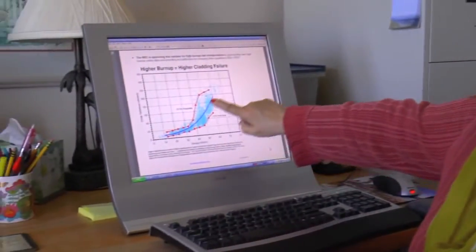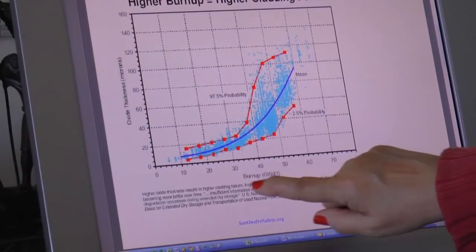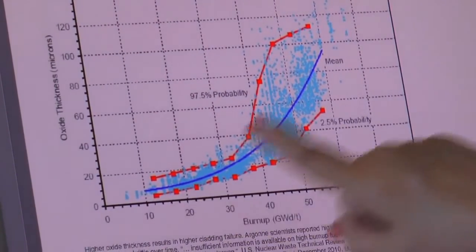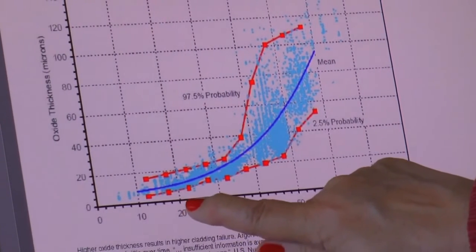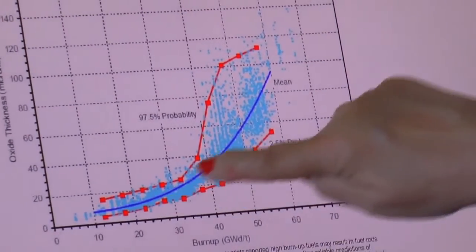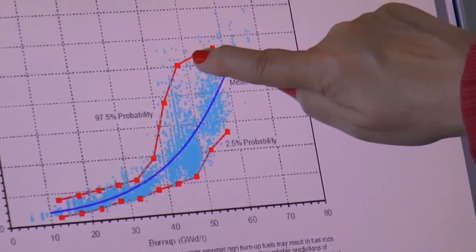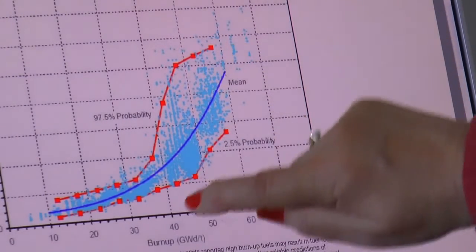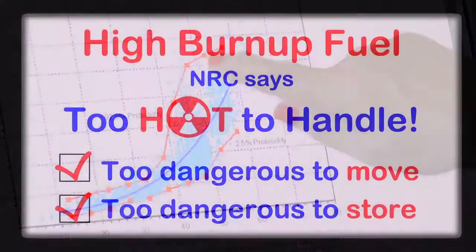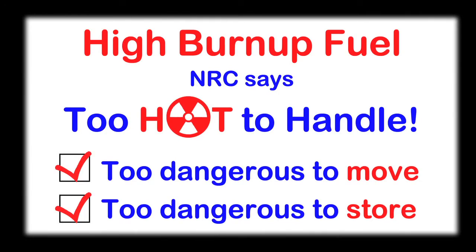There's fuel called high burnup fuel. This is fuel that they've allowed to burn longer in the reactor. They express it in terms of gigawatt days per ton of uranium. Basically, they've allowed them to increase the time the fuel burns in the reactor. Till now it's up in this range, and the higher this goes, the higher the rate of this protective cladding failure. And the NRC and the industry have no solution for this. So they're putting fuel in canisters that could fail. The cladding fails, and our first level of protection from radiation is gone.